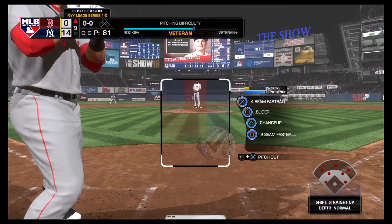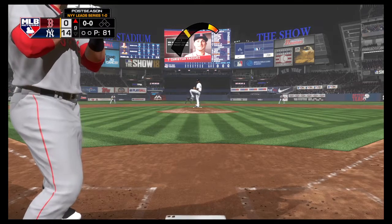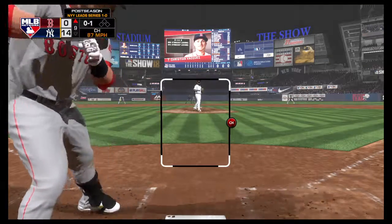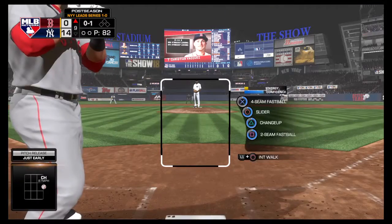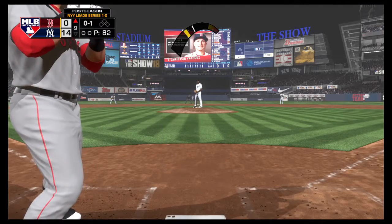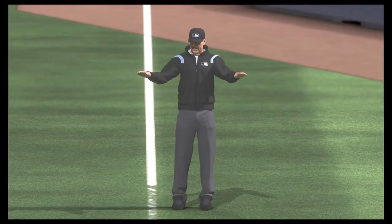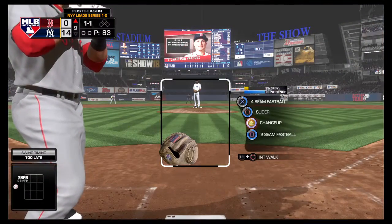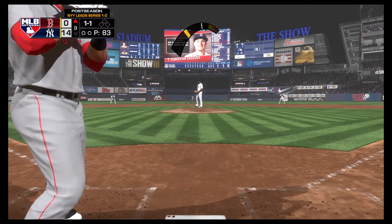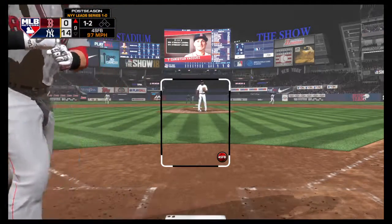Leading off for Boston, catcher, Christian. Here's the first pitch. 9th inning underway now as the first pitch is taken for a called strike. Checked his swing there. Did he go around? No, says the first base umpire. Ball 1. The 1-1 pitch. Takes a knee-high fastball.